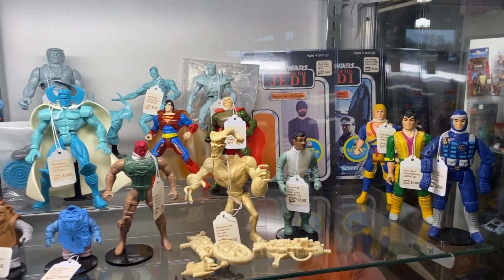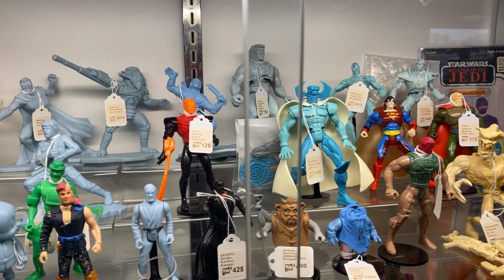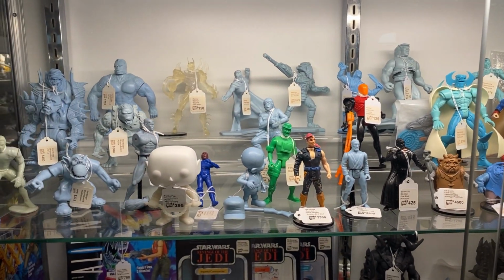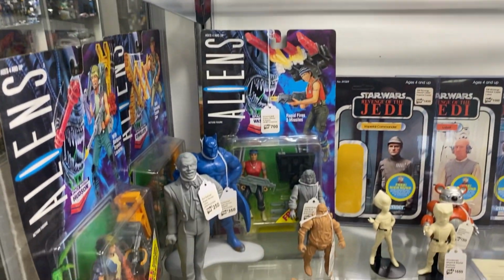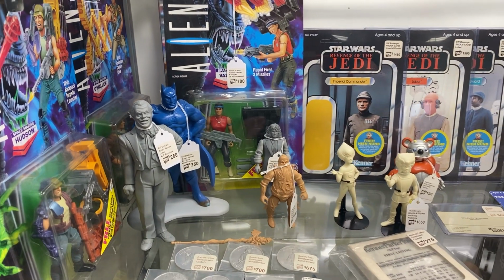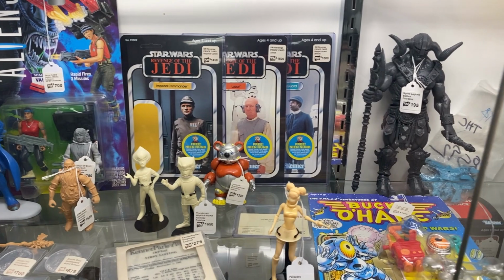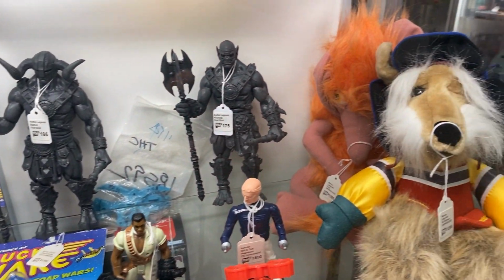Now here we had my personal favorite cabinet, the Prototypes cabinet. They had a bunch of different prototypes from different lines, be it Starting Lineup, Alien, Indiana Jones, Thundercats, Star Wars. They had a little bit of it all. And I've talked about prototypes on here before. I think they are so cool to just have a couple in your collection. I know they can be very expensive. They can be very hard to find.